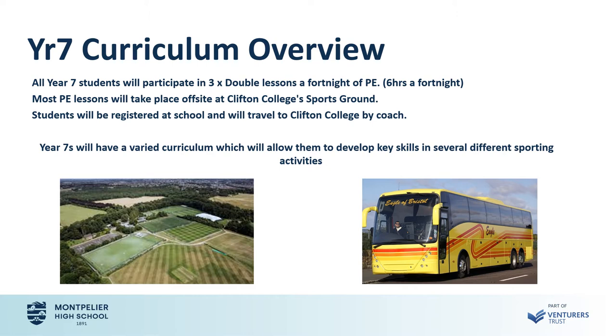All Year 7 students will participate in 3 double lessons of PE a fortnight. Most lessons will take place off-site at our facilities at Clifton College Sports Ground. Students will travel to Clifton College via coach. Year 7s will have a varied curriculum which will allow them to develop key skills in several different sporting activities.